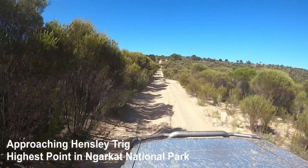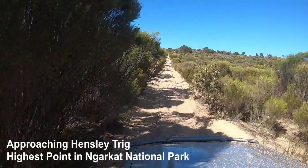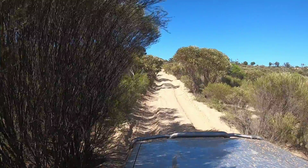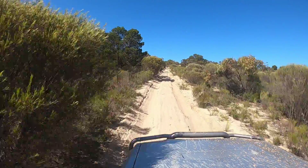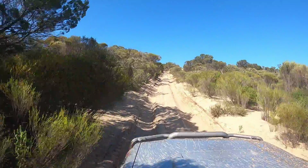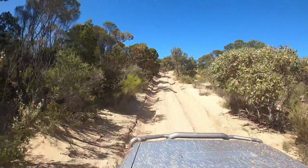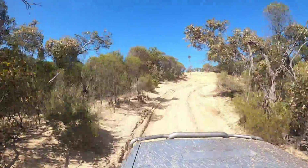So as I said, our first stop is the Hensley Trig, which we're coming up on now. Not that you can see it. Now the Hensley Trig is the highest part of the Ngarkat National Park, as you would expect, being a trig point, marking for surveyors. It's a nice steady climb up here. Not super soft. You can see that trig point just up there poking through the trees, just to the right of centre, and pretty much middle now, straight ahead.